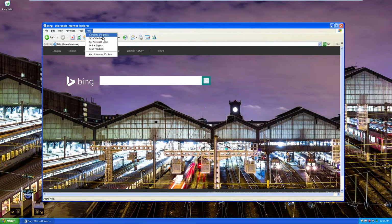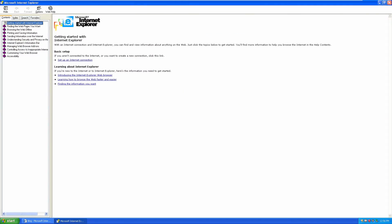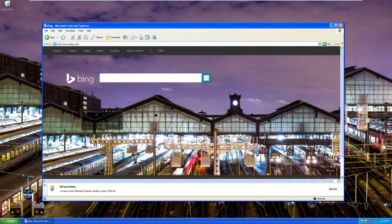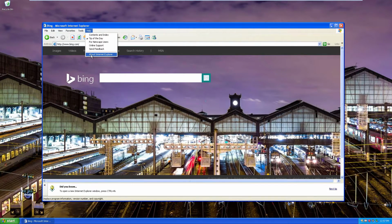And then there's help, contents and index. Internet Explorer 6 includes its very own help file. Then tip of the day. Probably none. Oh, here we go. Did you know, to open a new Internet Explorer window, press Ctrl-N? This shortcut surprisingly still works in modern web browsers. But actually, I'm not surprised because it's a really good shortcut.